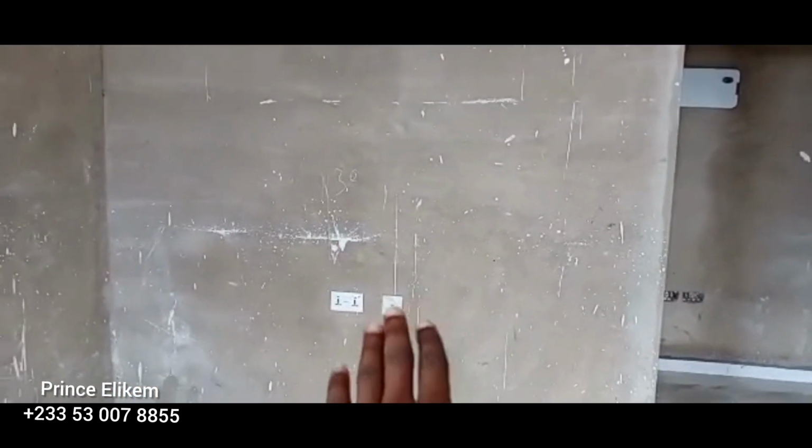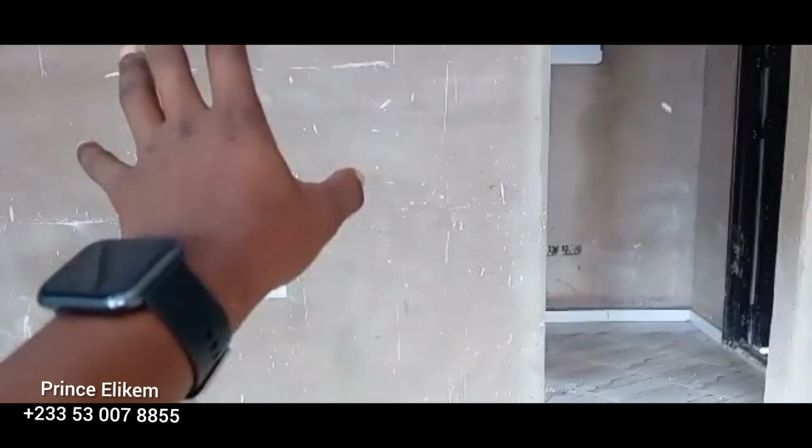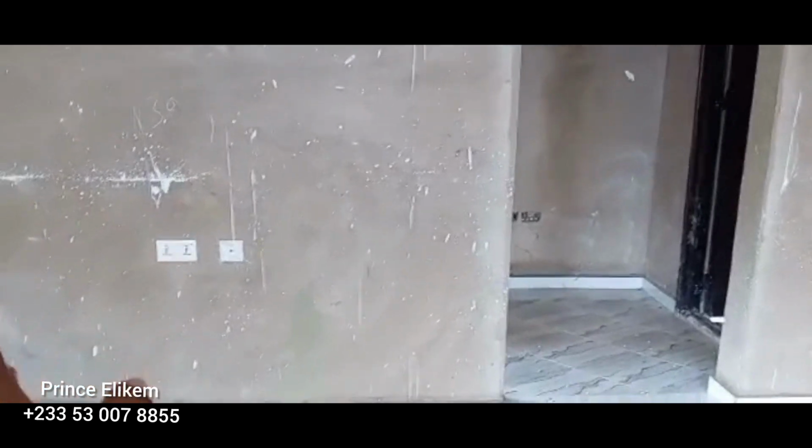We are waiting for Obeba to come back. So when he comes back, he'll be putting a design here. The neon light will be inside the design, as a TV area. Until November, after the funeral.